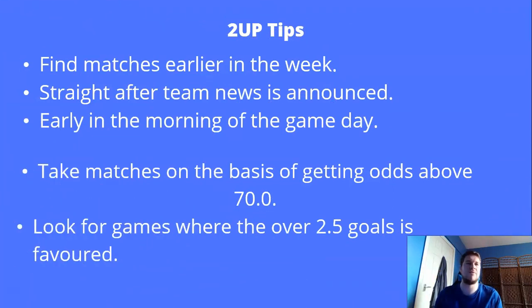Okay, so I thought I'd just go through a few tips for the 2-up strategy. So I tend to find good matches earlier in the week, and when I talk about matches, I mean the odds matching. So when you make a 2-up bet, you make the bet on Bet365 and you make the lay with Smarkets, you need those odds to be quite close. So when I'm talking about matches, I'm talking about the odds matching.